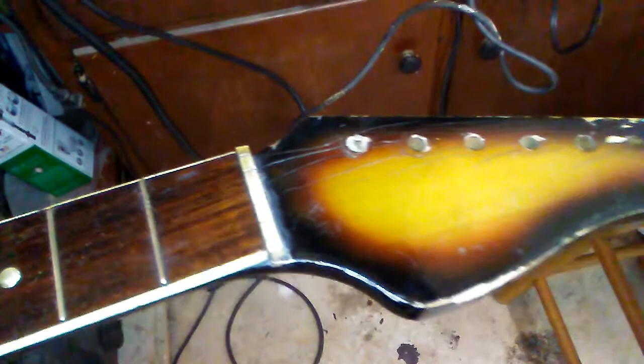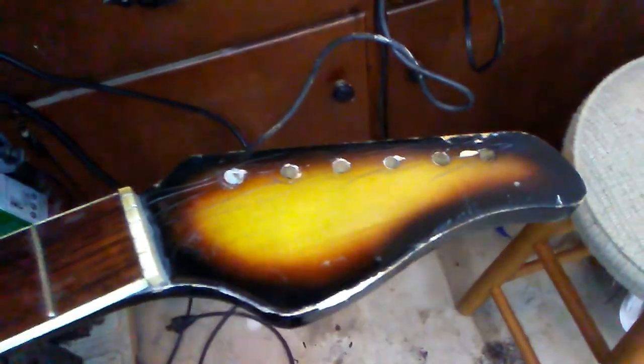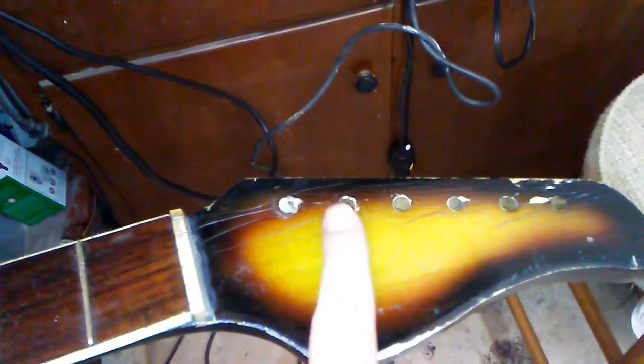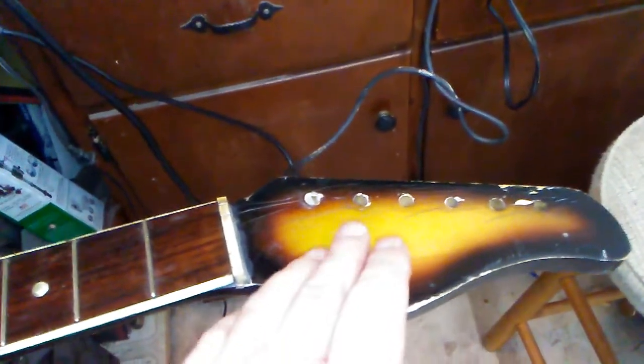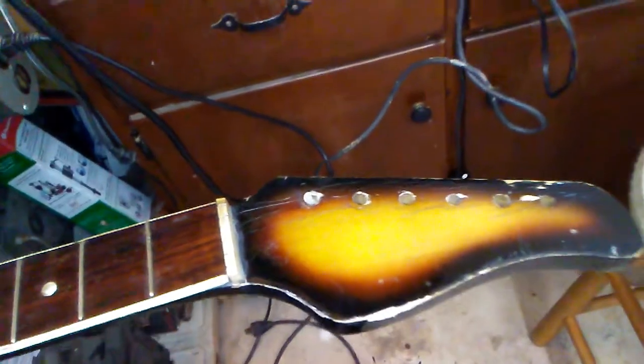So we got a naked headstock. Bobby G does not like an unnamed guitar, man. I like my guitars to have a name. Now the Montgomery Ward ones, which this probably was, usually had the name in gold script. It was usually like a water slide decal or maybe a clear sticker. Gold metallic.